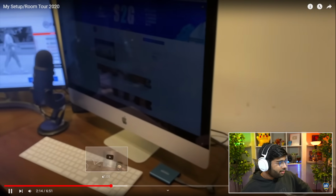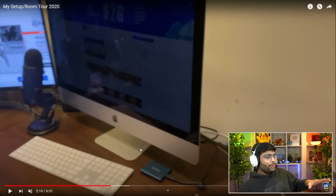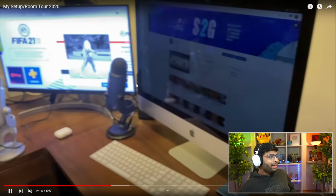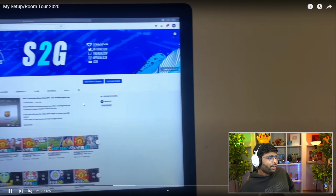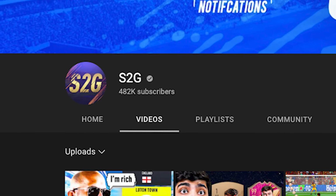Moving on now. This is where the fun stuff is. Okay, this was my setup. By the way, this was the only time this table was kept so neatly. Let me just put it that way. We had an iMac. We still had the 3 monitors, to be fair, in a way. But yeah, it was literally in my bedroom. We had the Blue Yeti mic. Bro, I had 200k subs then. 2020. Now we're almost at 500k, bro.